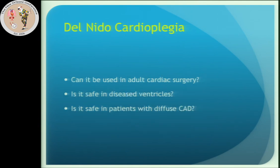Del Nido cardioplegia was developed for infants. Can it be used in adults? Dr. Del Nido always cautions people at meetings and reminds them that it was developed for the neonatal heart, not for adults. But we'll go over some of the studies that we have.